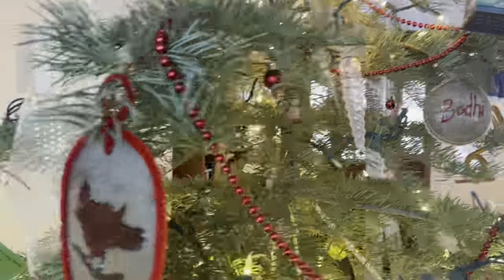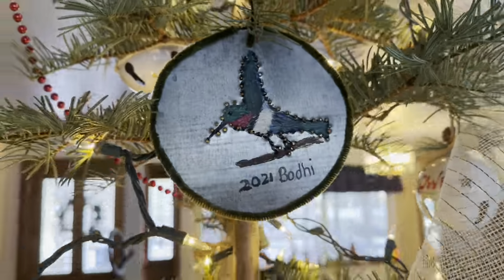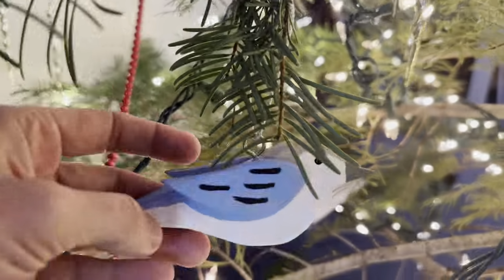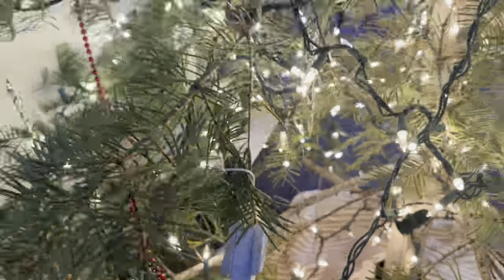So I'm going to give you a little tour of our tree and some of the special ornaments on it. These little wooden birds were made by my neighbor. They're very special to us also.